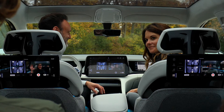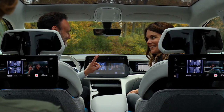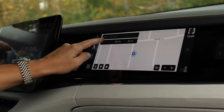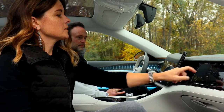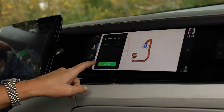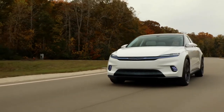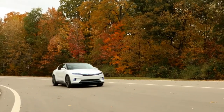The Stella Smart Cockpit synchronizes digital work and home environments to create a personalized experience for each passenger. And Stella Brain technology delivers over-the-air updates that are designed to easily deliver new and upgraded features and functions. The Airflow also features Stella Auto Drive, which includes level 3 autonomous driving capabilities that are also over-the-air upgradable.